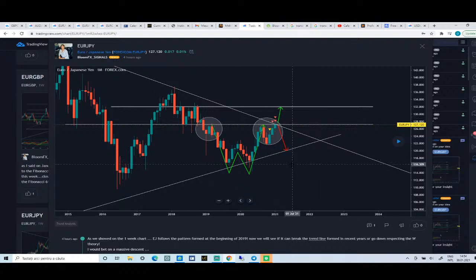Now let's go to the monthly chart for Euro JPY, because I want to show you. As I showed you on the weekly chart, EJ followed the pattern formed at the beginning of 2019. Now we will see if we can break the trend line forming in recent years and go down, respecting the W theory. And here we have the W, okay? I will bet on a massive descent. So I think the price may reject from this area and come back down again.